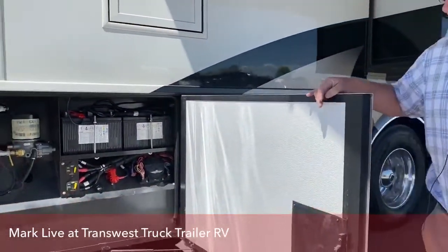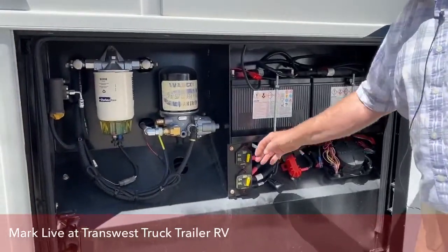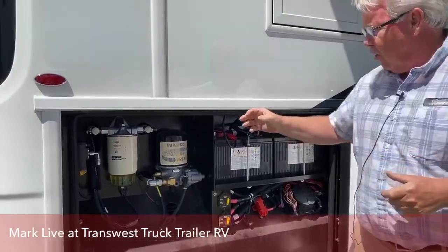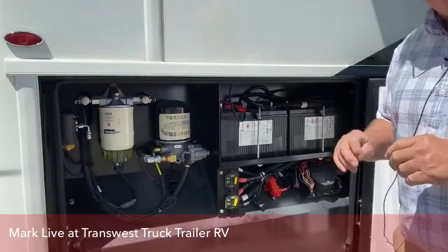And then over here, we have our chassis batteries, the big D batteries, a couple of 150 amp bus fuses. These are your main chassis fuses. Also your air dryer, your fuel filter, all right here, easy to access.